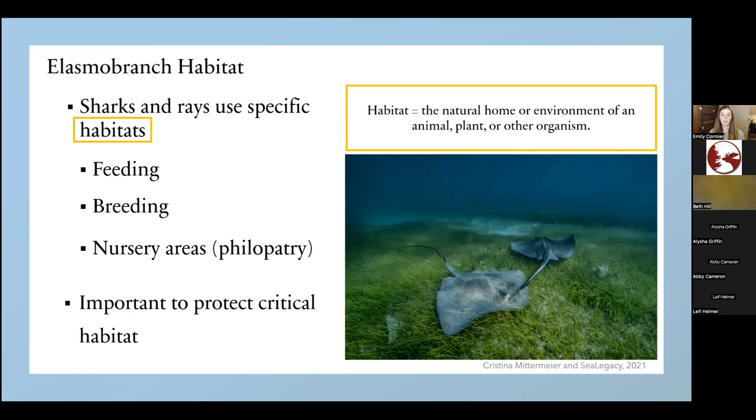So on the right, I have an image of one habitat that's really important to elasmobranchs. And this is a seagrass habitat. These stingrays here will often find their prey in seagrass, but then also other species like the fish and the clams will find residency in this seagrass because it has other microbes that they're able to feed on.